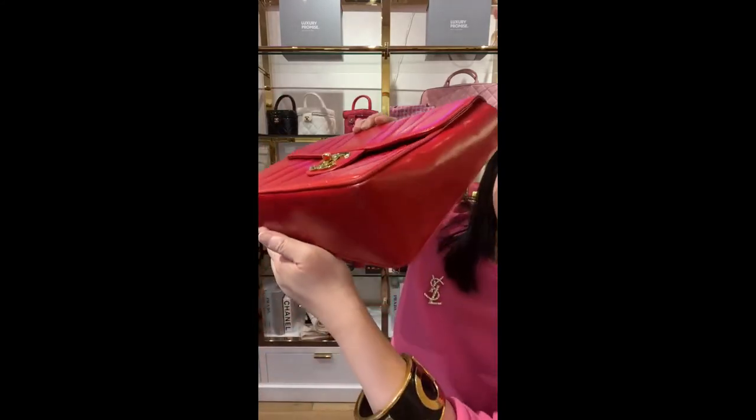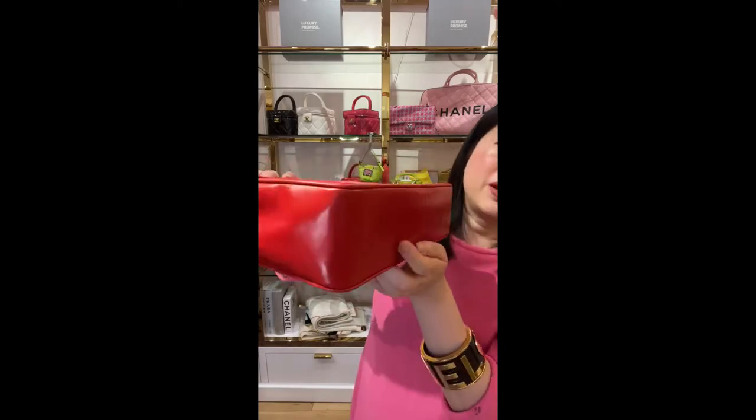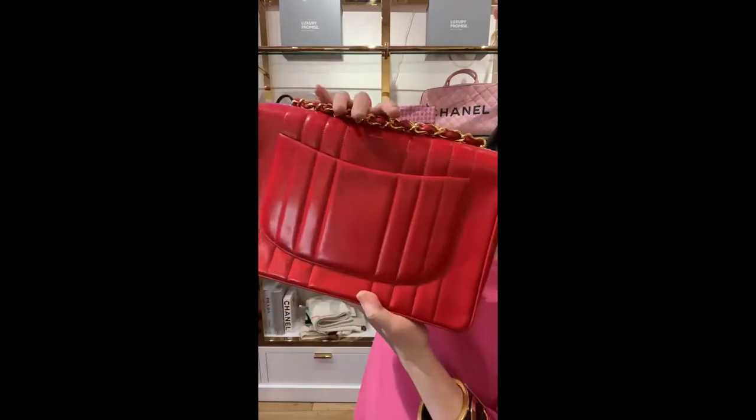The corners are incredible considering the age and rarity of this bag. It's almost like a time capsule. Nothing has, you know, it's incredible condition. It features a little back pocket as well.